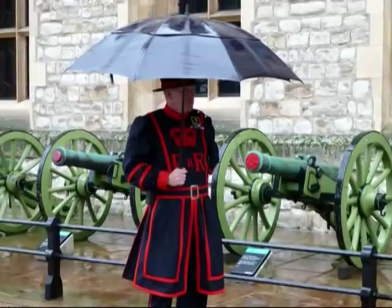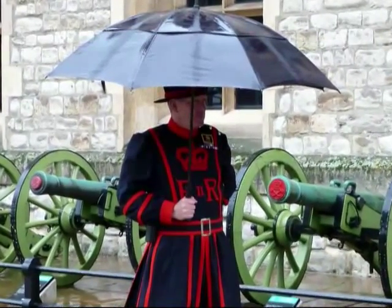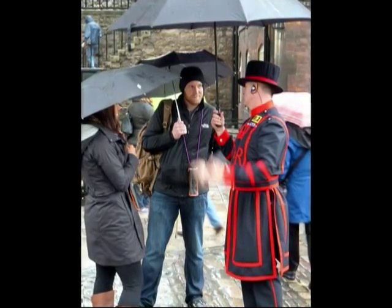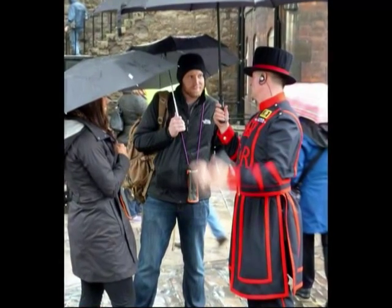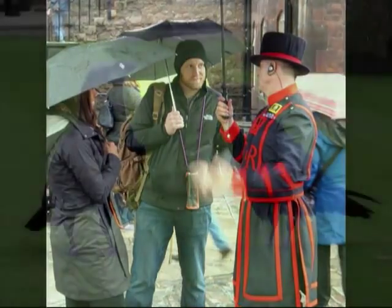These are the Yeoman Warders, ceremonial guardians of the Tower of London, who are popularly known as Beefeaters. In principle, they are responsible for looking after any prisoners in the tower and safeguarding the British crown jewels. But in practice they act as tour guides and are a tourist attraction in their own right.